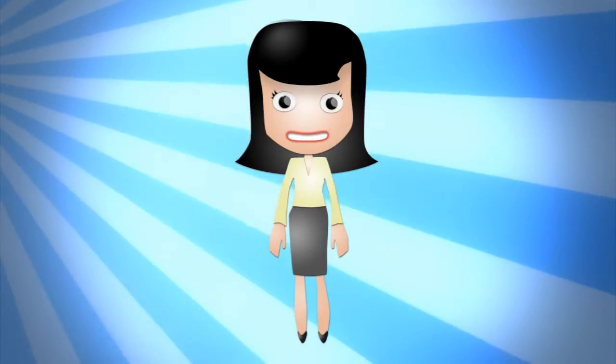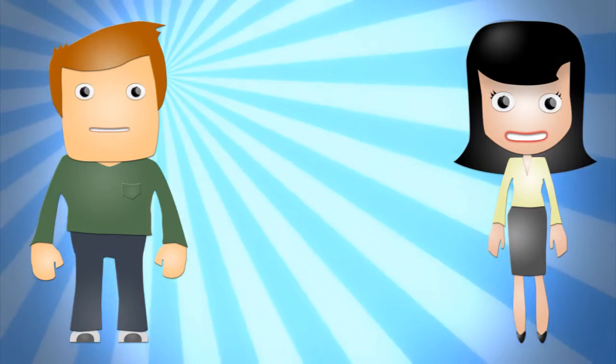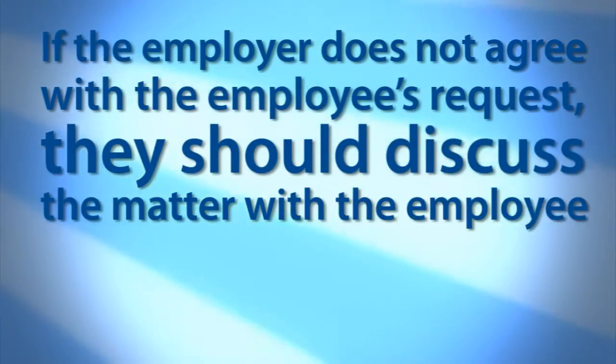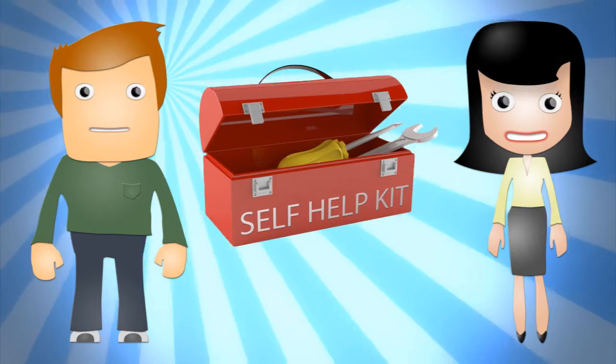If an employer agrees with the employee's request, money can be paid directly to the employee to resolve the matter. If the employer does not agree with the employee's request, they should discuss the matter with the employee and try to resolve the problem.